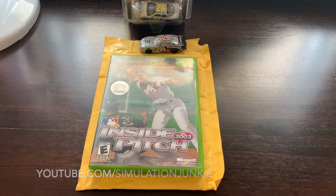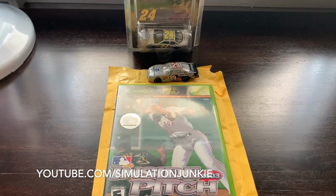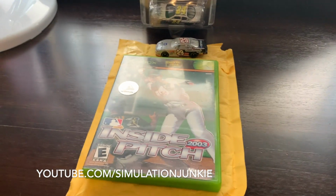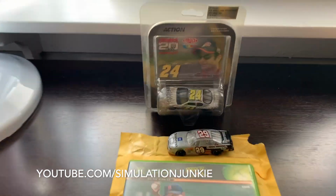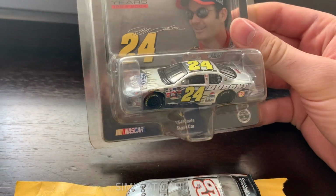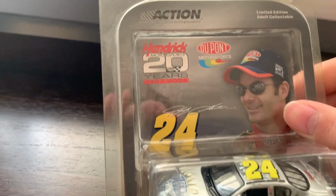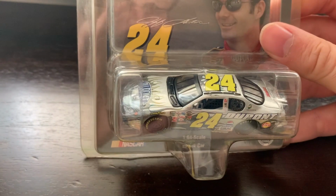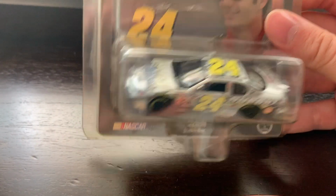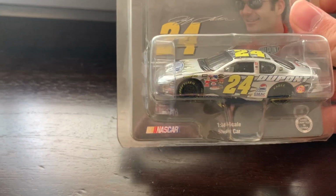Alright, to start things off, my good buddy Simulationjunkie and I did a little swap of some of our findings from recent months. To start things off, he sent me this 2004 Jeff Gordon DuPont Monte Carlo, a 2004 commemorative of Hendrick Motorsports' 20 years in the sport at the time. I don't know if these cars were actually run at some of the races. I know there's a complete set of all four Hendrick cars that ran that season, so I was definitely looking at this one for a while. Thank you, Sim.